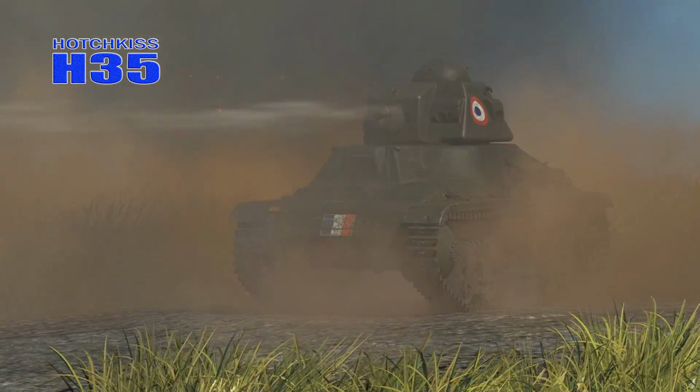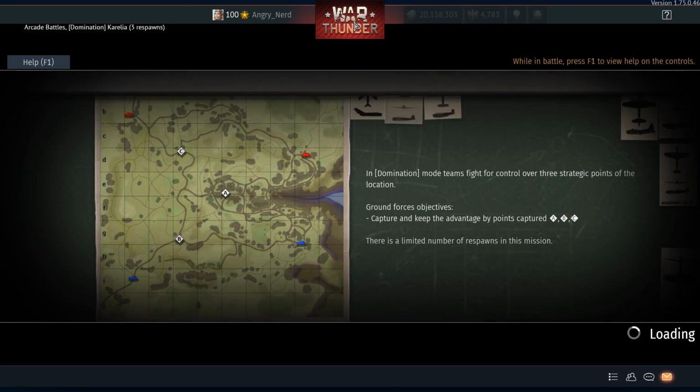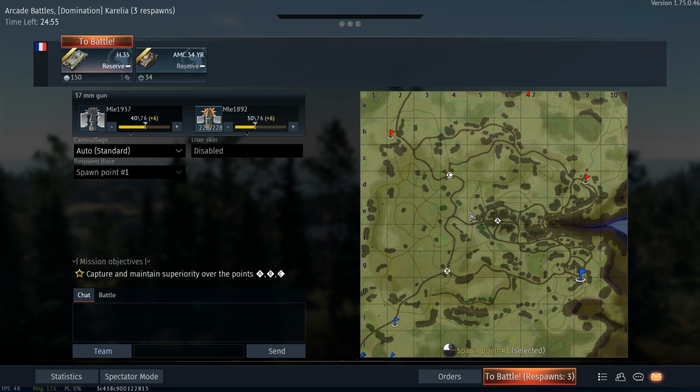That being said, why don't we hop into a game and see what I was able to do with the H-35. Here we go. Alright, looks like we picked up Karelia. I think I'm going to go for the easternmost spawn point.